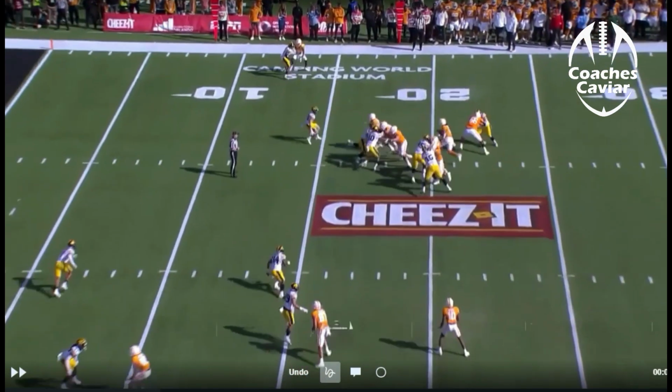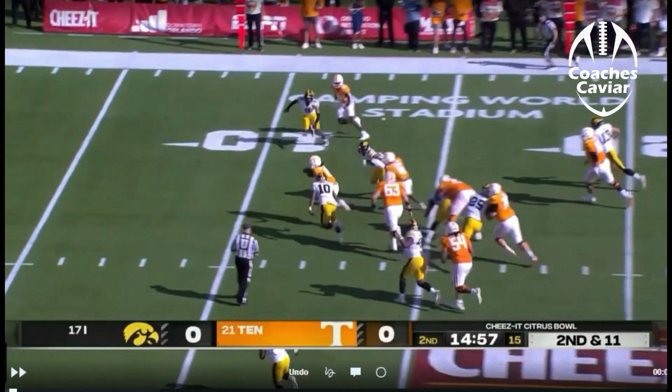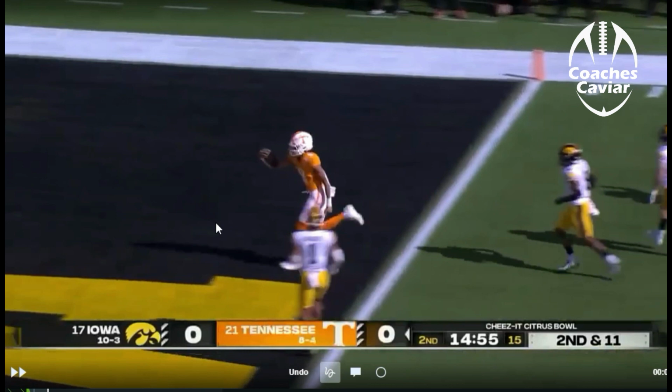But right here, you can see the iso block. Great job putting his outside shoulder right there. Nico just outrunning this linebacker trying to get there, probably one of the best linebackers in the Big Ten. Can't catch Nico. Walks to the end zone. Great job just seeing the numbers and taking what was there, finding a way to get to the end zone against a really good defense.